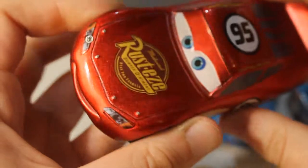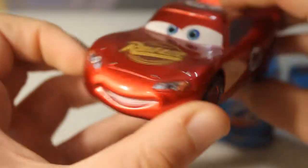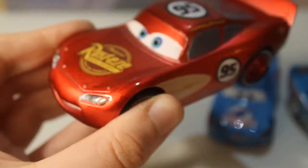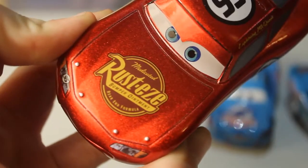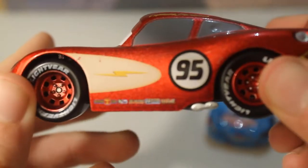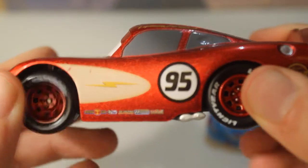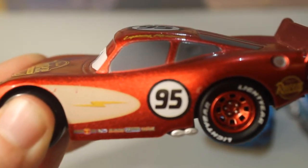It's a pullback. Got this guy in a 2-pack with Dirksen. Dirksen is also a pullback. And really like this one. Really do. Really important car. So there are all the Cars 1 Lightning McQueens. We are going to head over to Cars 2 and look at a collection from there.